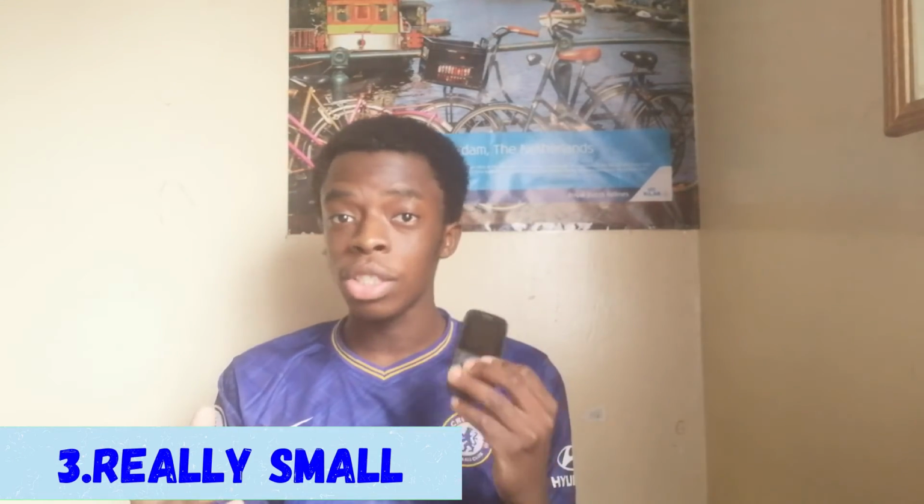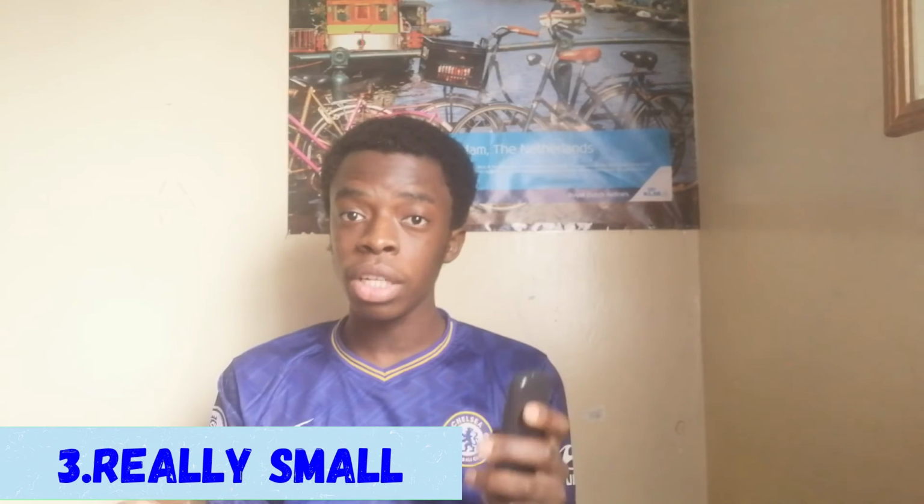This Nokia 105 is so tiny that I use the tips of my fingers to hold it even when in a call, since the hand to phone ratio isn't okay. It's very tiny. So basically, with a small phone like this, it takes you quite a bit to get used to it, especially if you're used to smartphones already with larger screens of 5, 6, 7 inches maybe.